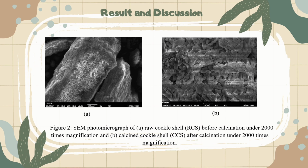Scanning electron microscopy, SEM, was used to observe the surface morphology of raw cockle shell, RCS, and calcined cockle shell, CCS. Figure 2A shows the SEM image of RCS while Figure 2B shows the SEM image of CCS. The average diameter of the cockle shell powder particles was 10 microns, indicating the availability of a network of porous surface texture that results in higher surface area for phosphorus adsorption.